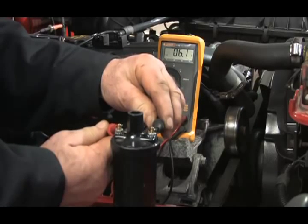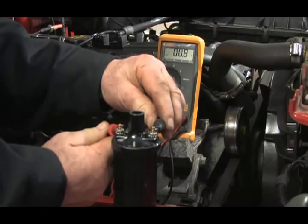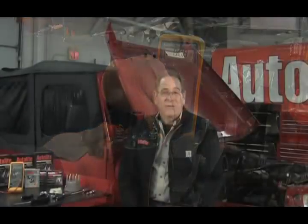These are typical specifications. Check the OE service manual for exact specifications for the vehicle that you are working on. If resistance is out of spec, replace the coil. If the primary system checks out, you need to move on to the secondary system.